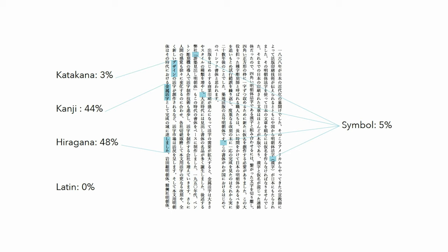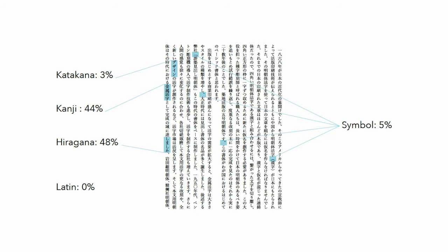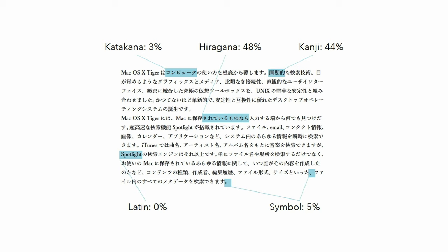You can see in these two slides what an average Japanese text may look like. Hiragana adds up to 34 to 48% and presents the dominant role in a Japanese text. We can see that hiragana has a heavy influence on the tone of a paragraph and determines the characteristic of a typeface.